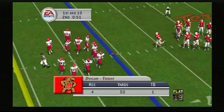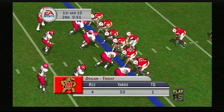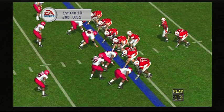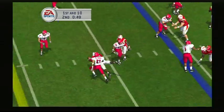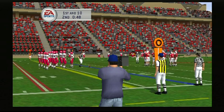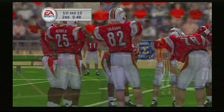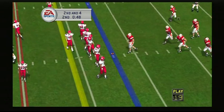First and 10, ball on the 34-yard line. The Terrapins line up in an I formation. He drops back under pressure. He lets it go. Complete. Maryland calls a timeout, and they'll have one timeout left. It's second down and four to go. Fifth play of this drive coming up.